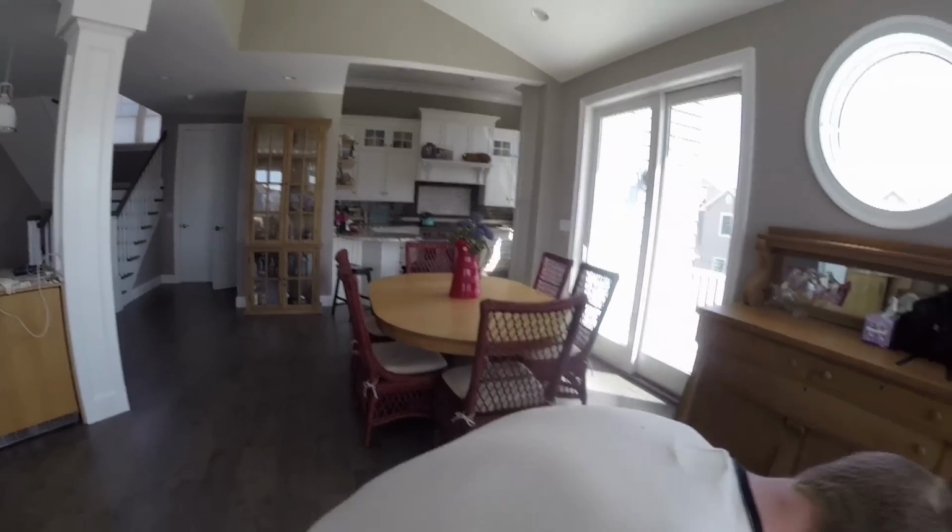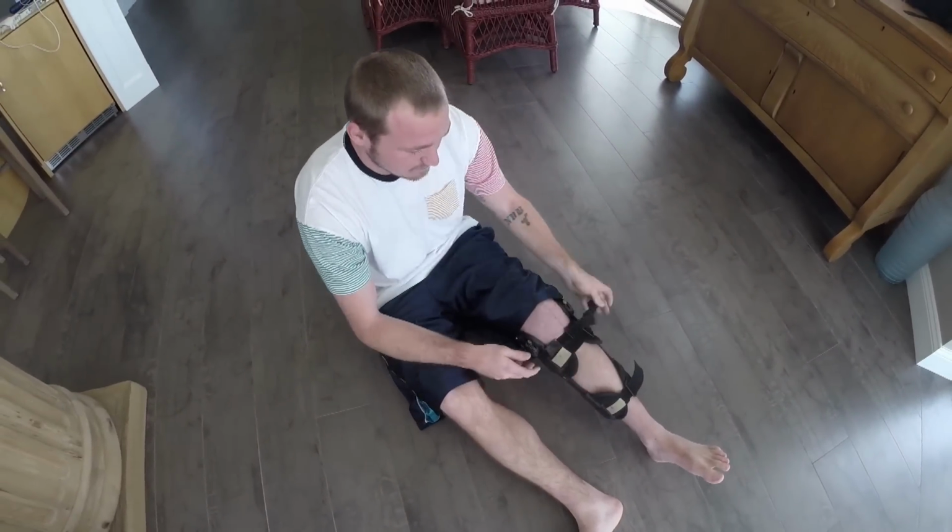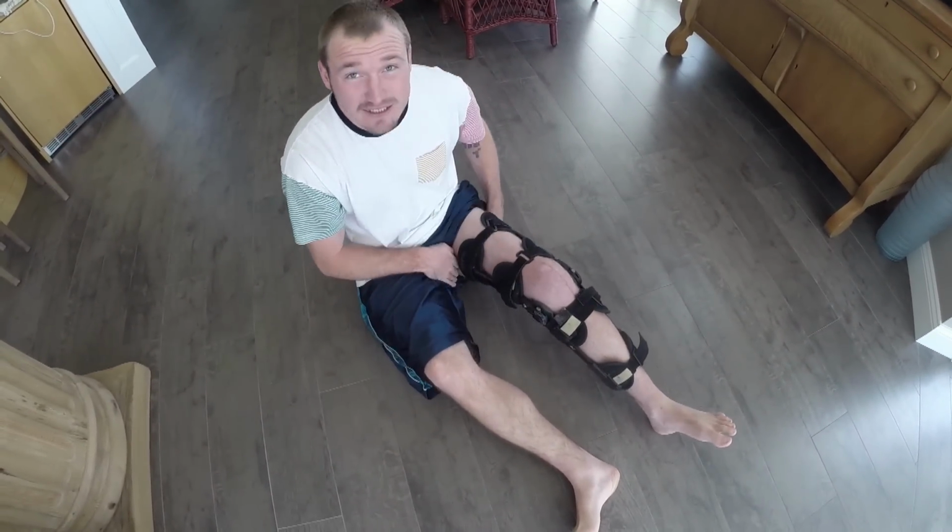Yes, I am walking. Yes, I am progressing in physical therapy. But there's still an extremely scary aspect about my leg, and I will show you. Pretty much when you have a knee injury and you don't use your leg for a long time, you lose all the muscle mass in your quad.